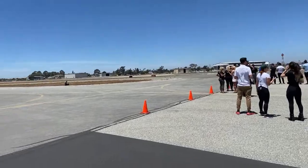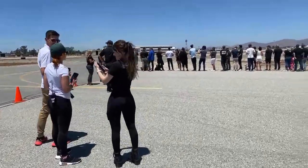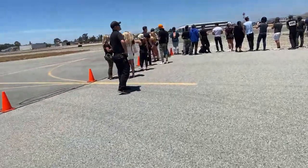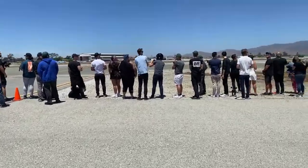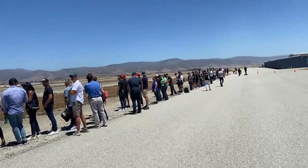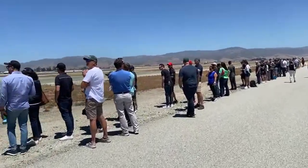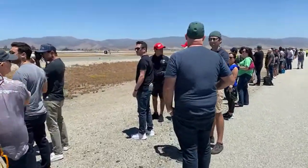Okay, I think we're going to get rolling here pretty soon. Here's the crowd. I think we're a safe distance away. This looks like a familiar profile here.